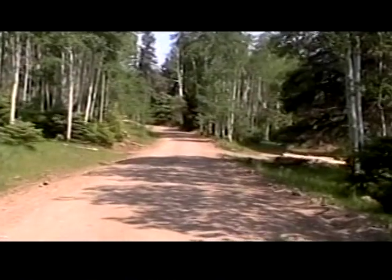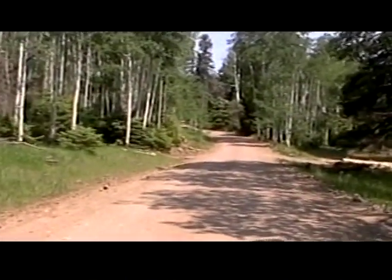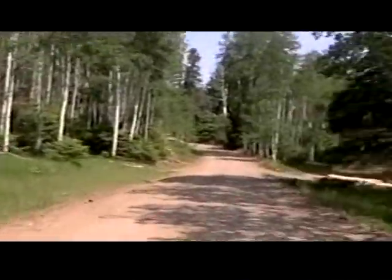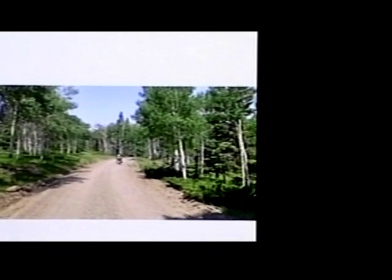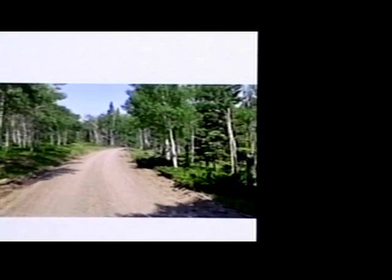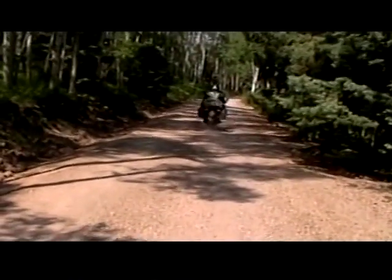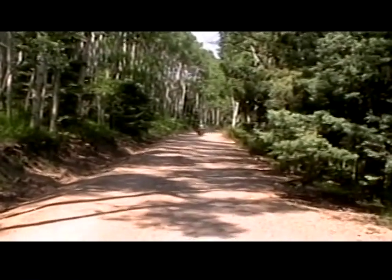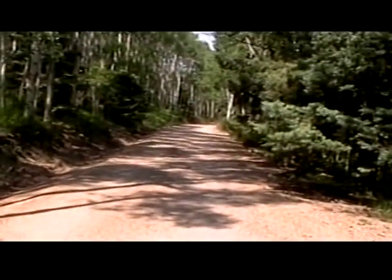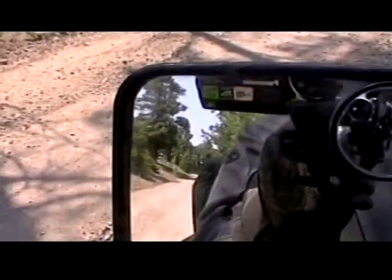This is Highway 87 north of the big mountain northwest of it. We're up 8,000 feet or better in the aspen grove. On Highway 87 going down the mountainside, we're way up, 9,000 or 10,000 feet, I think.